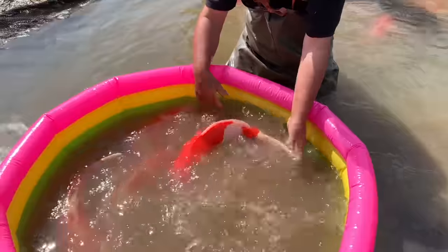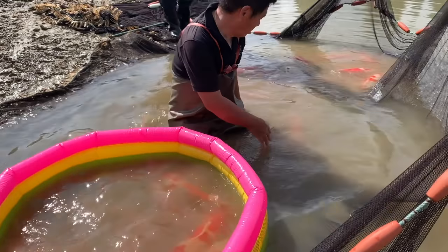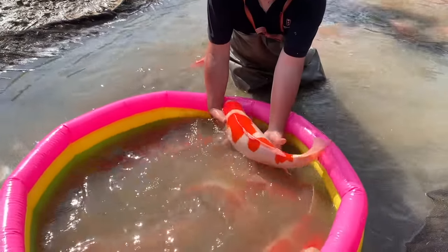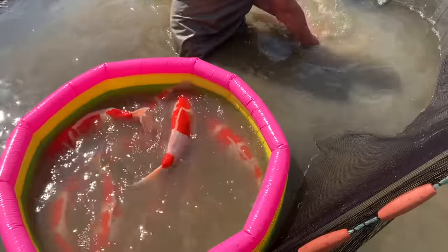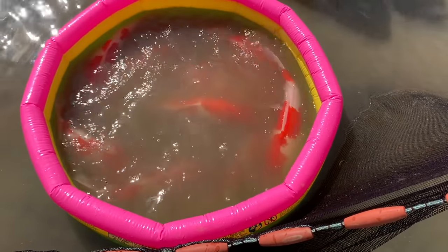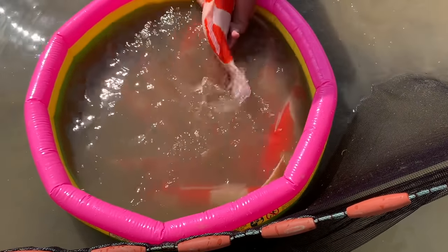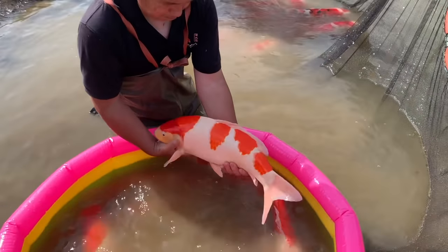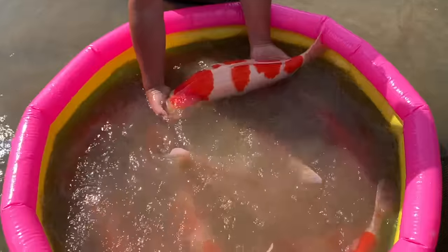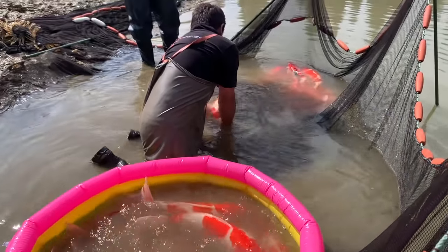Personally, I really enjoy images like this. I see a very proud and happy breeder who has achieved great results with his own bloodlines. Piece by piece, new swimming jewels come out of the mud pond. The results are incredible. Not only the Sanke and Showa varieties, but also the Kohakus are of show quality.